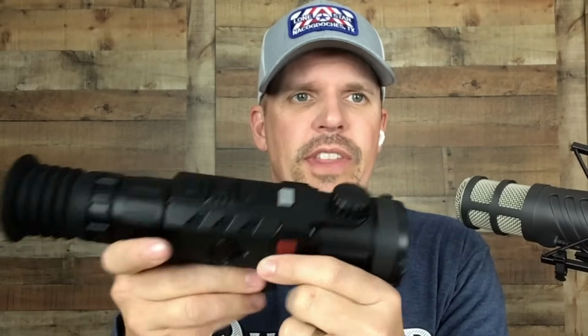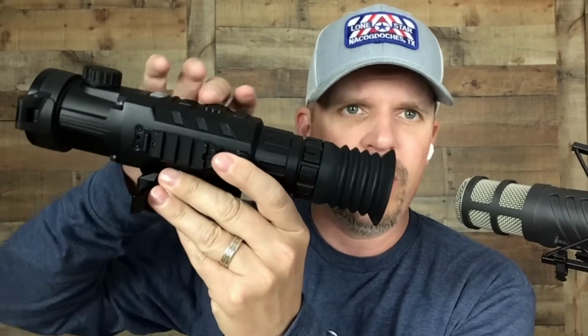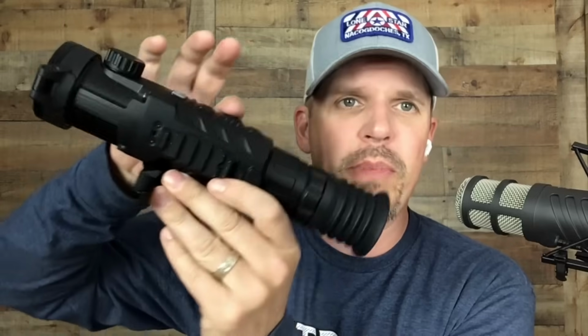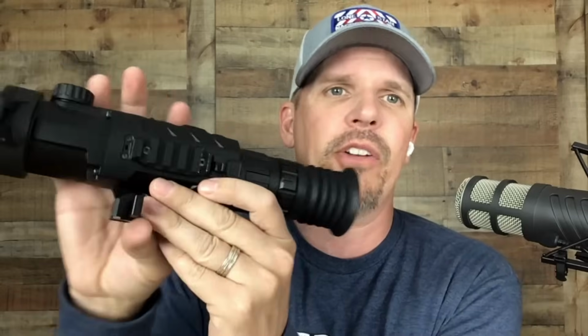So moving forward on the scope, this is the lens cap, just a hard, rigid lens cap, very nice. On this side, there is the battery. I've already showed you that. On the top, this is going to be your focus knob for the front lens. That's your focus adjustment. And then here's your buttons. I don't know if you can see, I'm going to try to show, but this button right here, which is your menu button, it is raised. You can kind of see it. It's a little bit higher than the rest. So when you're feeling, that's kind of like your home button. You can feel that with your fingers.